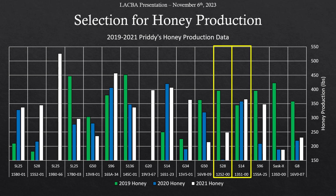Others we note, here's a 2014 strain, shows pretty consistent honey production over the 3-year period, as well as S96 is consistent with that phenotype. And that's one of the things that we have been able to successfully do, select strains that are more consistent with that phenotype than Varroa resistance. Here's an exceptional honey producer that we multiplied, that we selected in 2019.